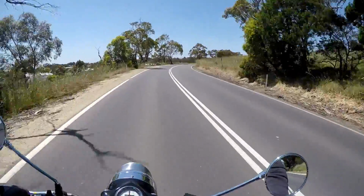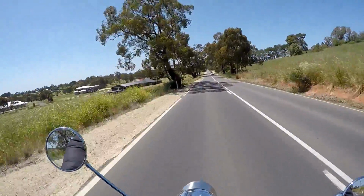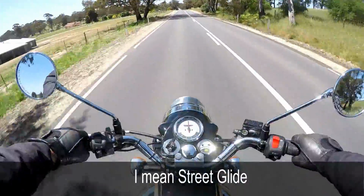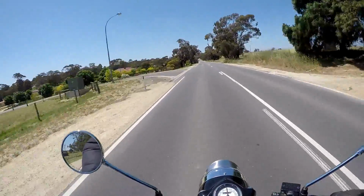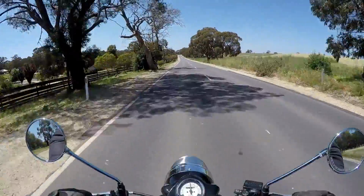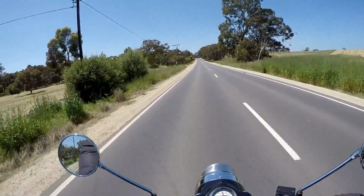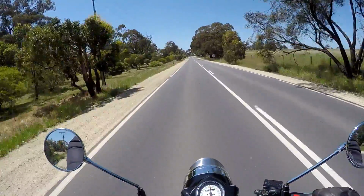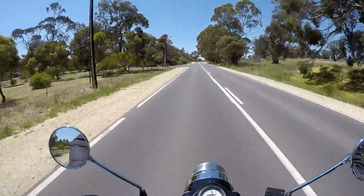Just thought I'd express my view on the 2017 Road Glide, which I spoke about earlier when I was out for a ride on the Fat Boy. I took one for a test ride and haven't bought one yet. I'm in two minds. My thoughts on it were, when I sat on it, it was very comfortable.